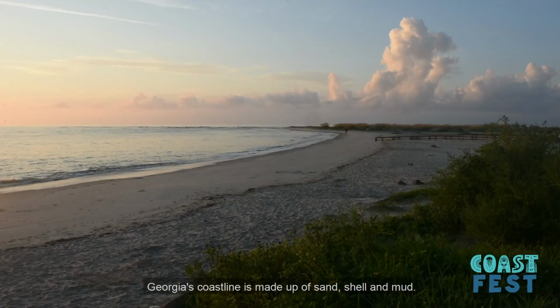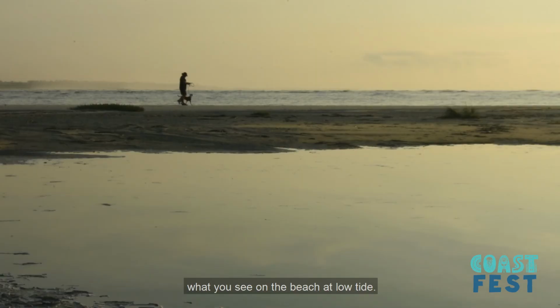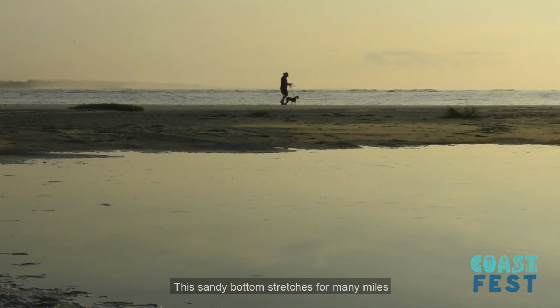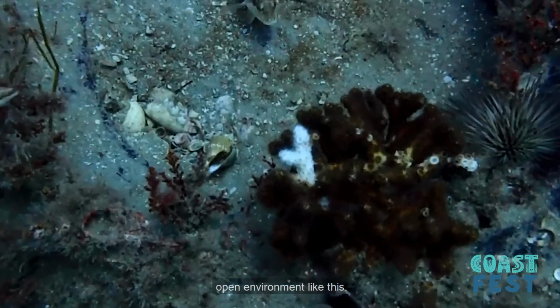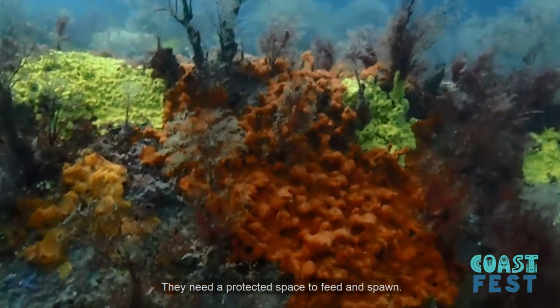Georgia's coastline is made up of sand, shell, and mud. The underwater landscape looks much like what you see at the beach at low tide. This sandy bottom stretches for many miles out to the continental shelf edge. There are not really many places for fish to hide in a flat, open environment like this. They need a protected space to feed and spawn.